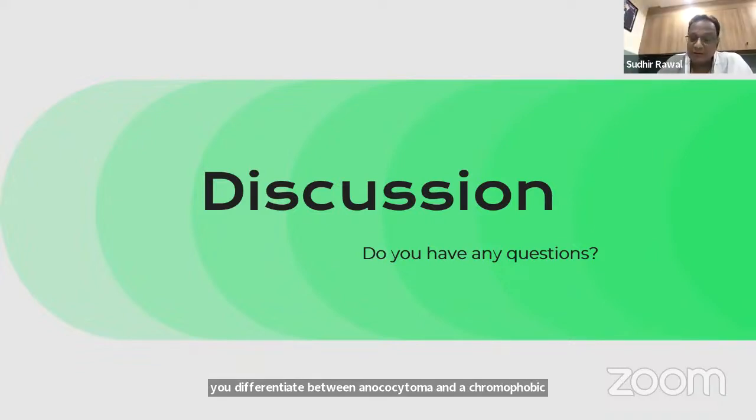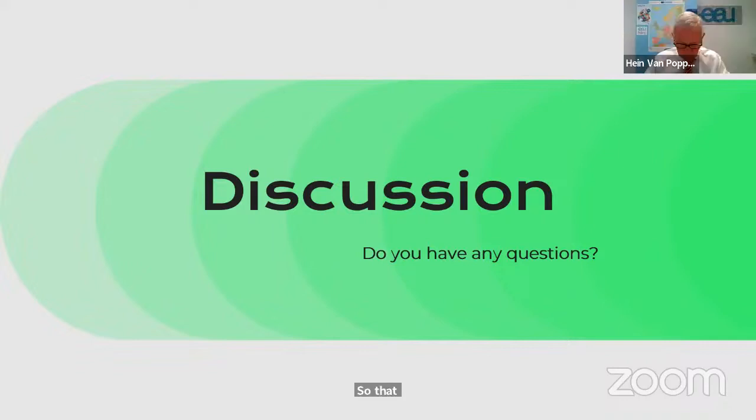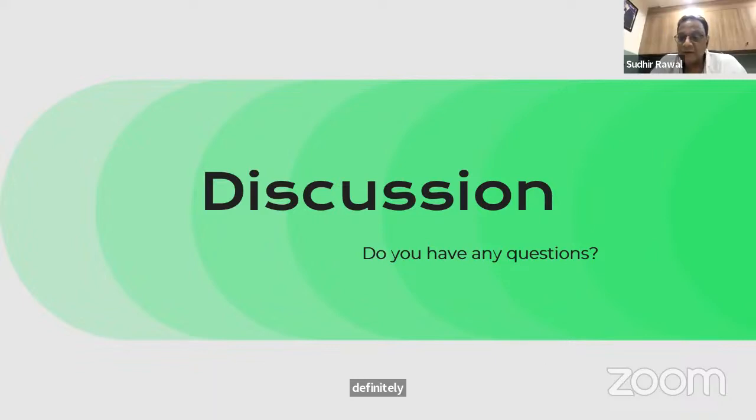Yeah, but that actually was a limitation: for chromophobe, you may not be able to differentiate as of now. And the same is for oncocytoma also. That is why you have to go for surgery, or whatever treatment is fit for the patient. But you can definitely differentiate between clear cell and papillary and other varieties.